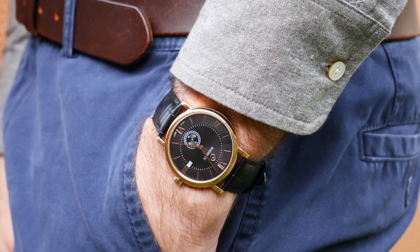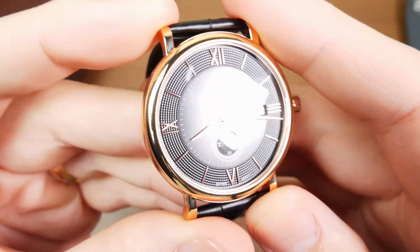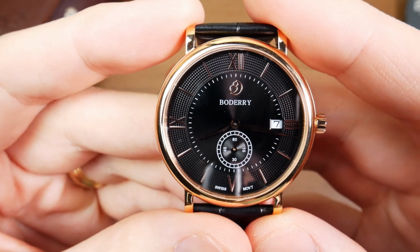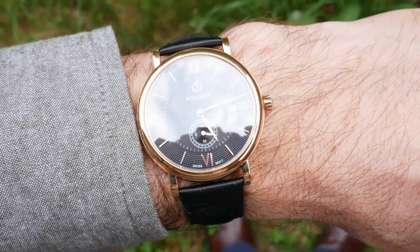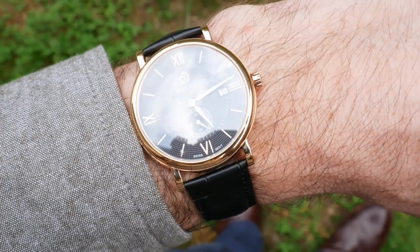One thing you are noticing here is that the sapphire crystal does not appear to have any anti-reflective coating, and it is highly reflective, especially in the studio lighting that I have here, but then also outdoors as well. I got a lot of reflections as well. So legibility is hampered by that.